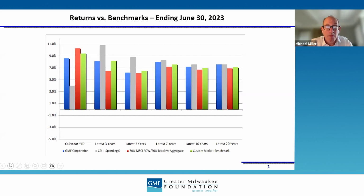The red bar reflects a very simple mix of 70% global stocks, 30% bonds. It's ultimately the market benchmark we're trying to achieve, because the CPI plus spending benchmark, those gray bars, is not a market-driven benchmark per se. And then the green bar is a portfolio that mimics the foundation's strategic asset mix over time. So it uses a variety of common index funds to reflect each part of the portfolio. A little later, I'll be showing you the portfolio's asset mix, and there you'll be able to see how that benchmark is constructed a little bit better.